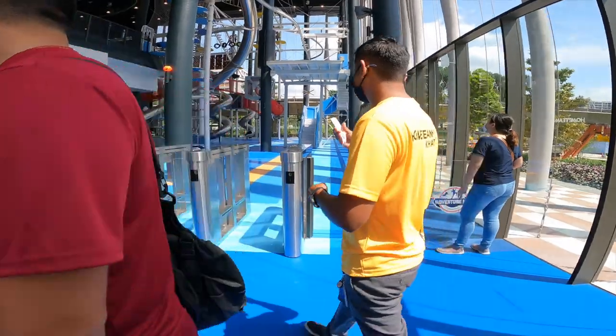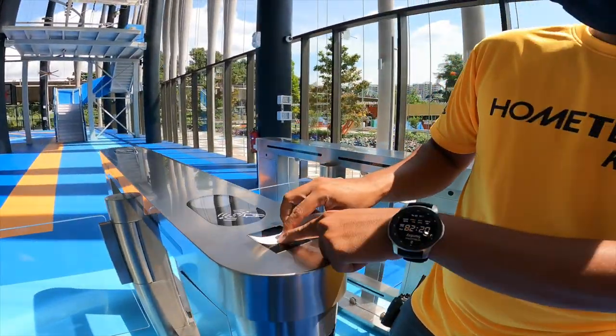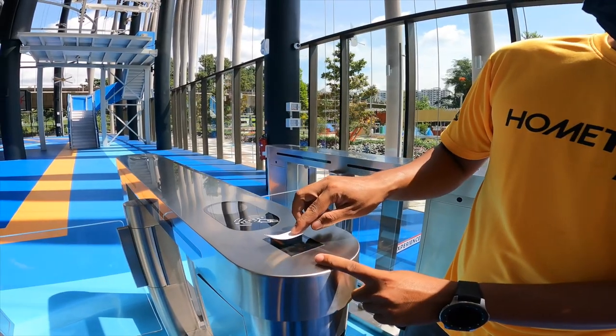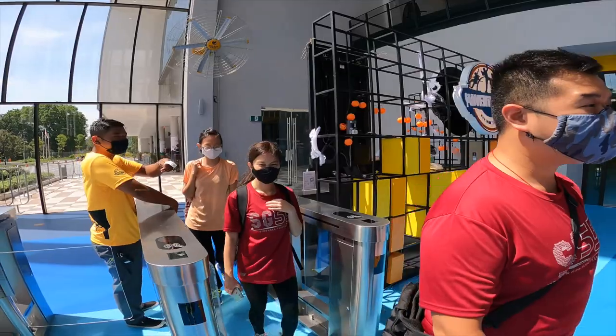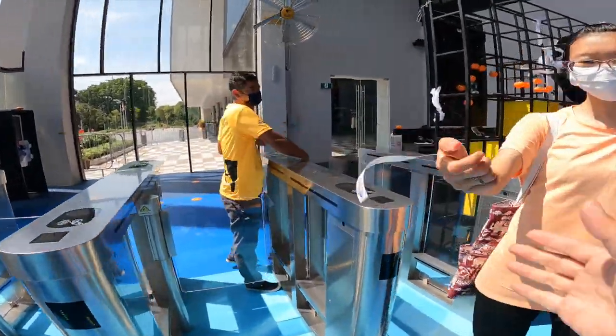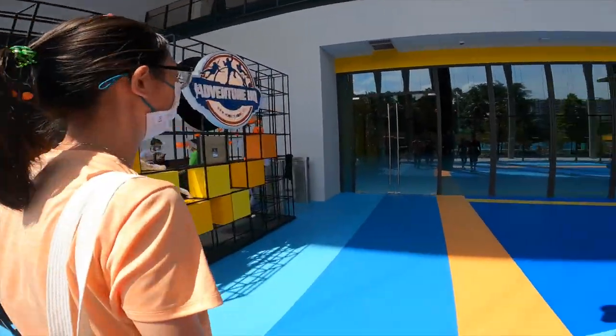Okay, thank you. So later, when you scan your QR code, just scan, don't press. So you just pick it up a bit. I open the locker for you. The locker is there, right? Okay. So we are going to lock it.